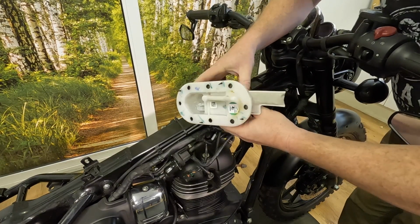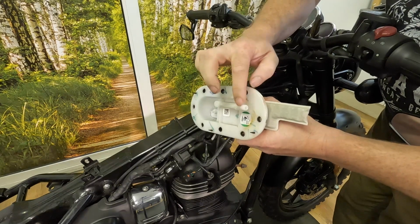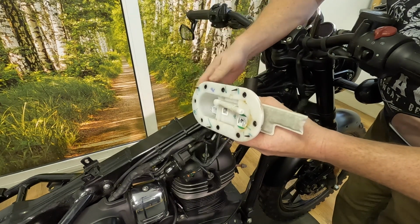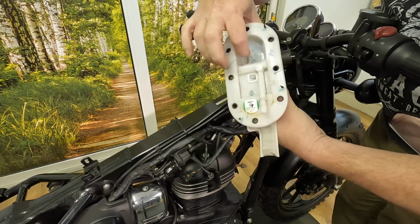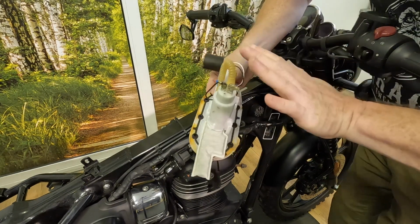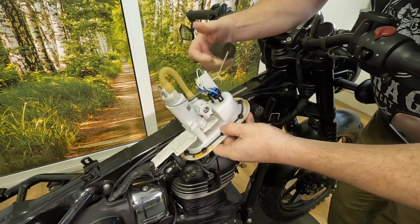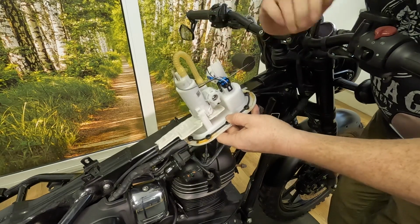And here is that lovely fuel pump. There's a quick release connector on there, although you can disconnect it at the other end, which I'll show you now. And there's a multi-plug. Don't take this out. I got this out because of historical reasons. That stays in the tank.